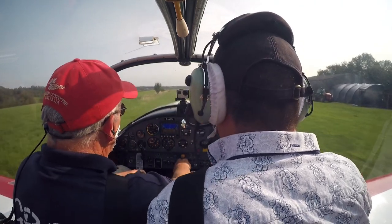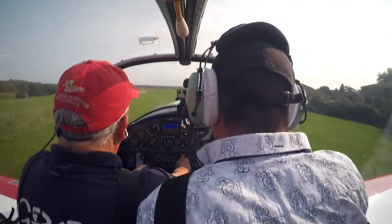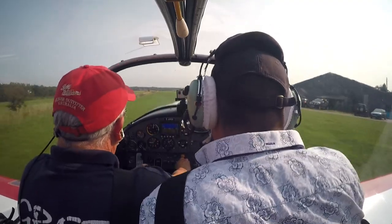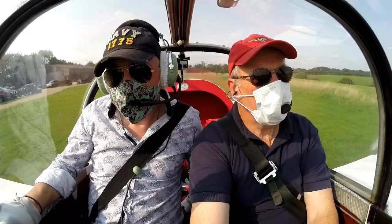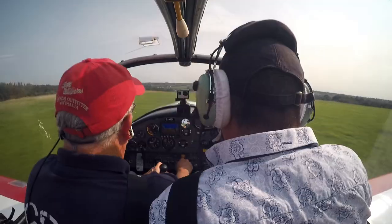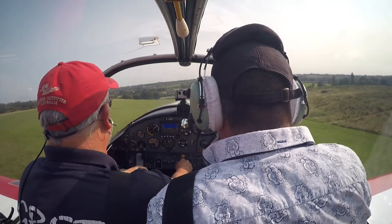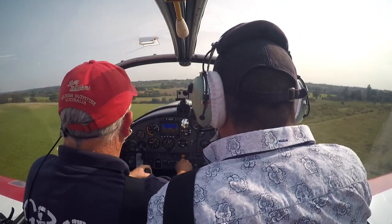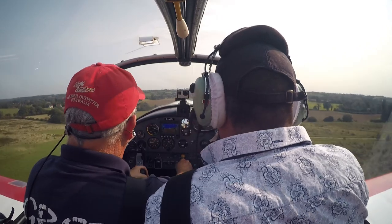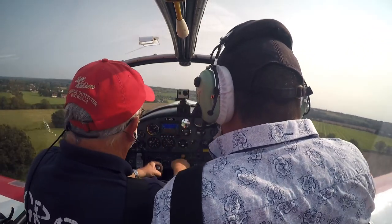And I've got a set of trees I'm aiming for in the distance. Yeah, I remember that. Remember the trees. Wind is a little bit tricky. Wow. Because what happens is you get a curl over on the trees. Yes.